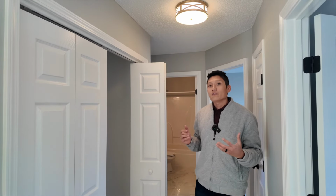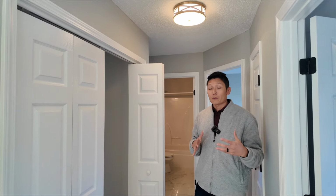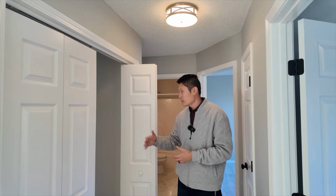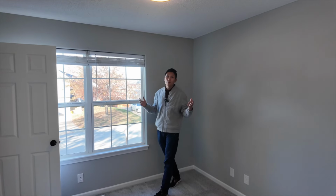This area is a laundry closet so that you can have laundry on the level in which most of your bedrooms are. Really convenient so that you don't have to go up and down any type of stairs. Now, this is not a lot of stairs to go down, especially in a split level home like this, but you always want to make the best use of your time. Laundry closet here. Okay, bedroom number 1.